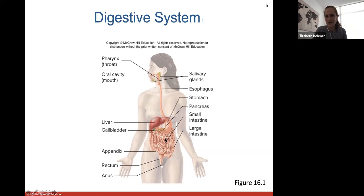Small intestine is named because it has a much smaller diameter than the large intestine. The small intestine is where the bulk of your absorption of nutrients occurs. And then the large intestine has a much larger diameter, even though it's smaller in length. The large intestine is also known as the colon. So if you hear of someone with colon cancer, that's most likely cancer of the large intestine.